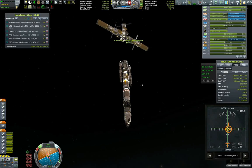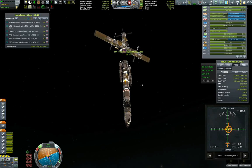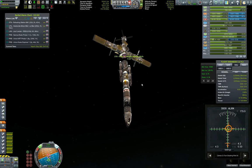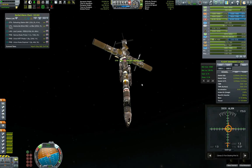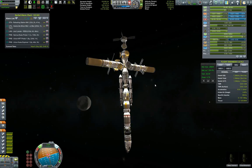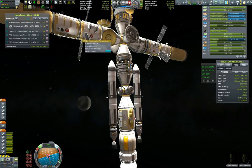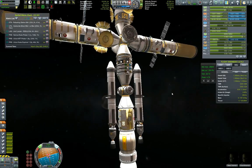Okay, going up at 0.5 meters per second, 10 meters, 9, 8, 7, 6, 5, 4, 3, slowing down a little bit, 2, and 1, and come on. Ladies and gentlemen, we have a soft dock. Beautiful. We have successfully connected the Duna IP core stack to the Duna station.